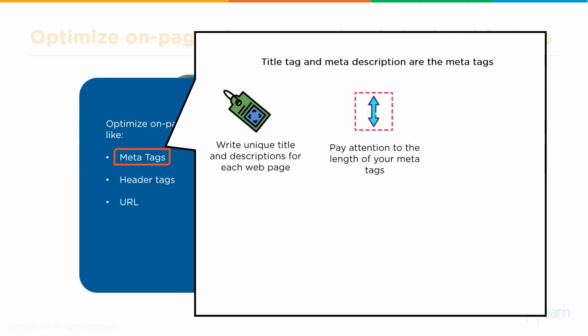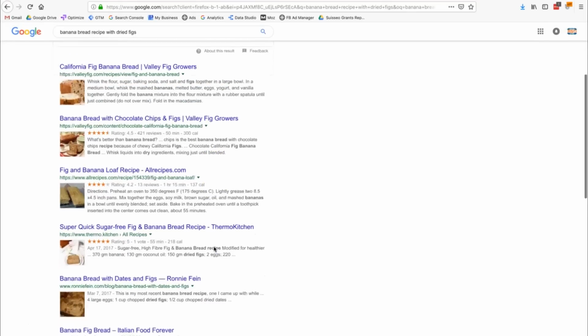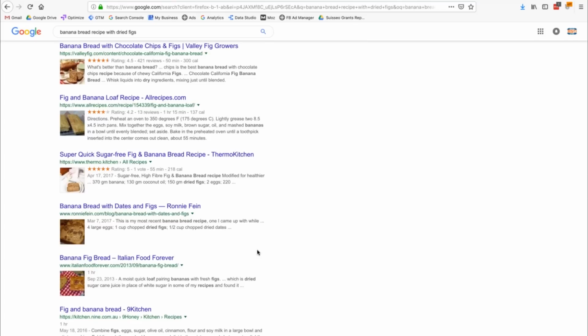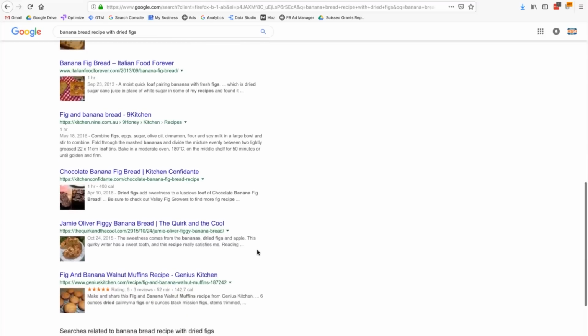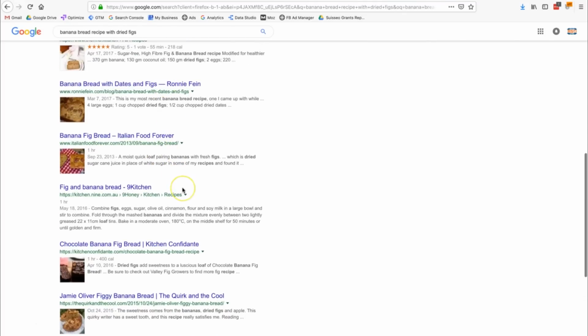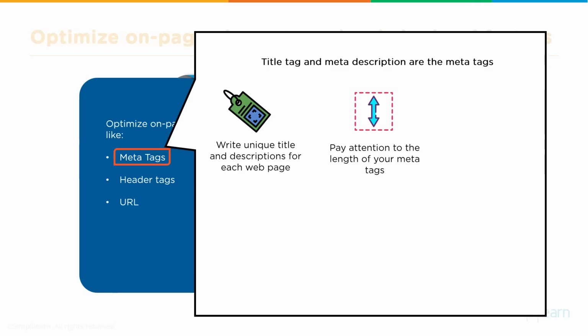So we want to be able to pay attention to the length of our meta tags. So if we go back to our search results pages, title tags are generally 65 characters. Meta description tags are generally 160 characters. So anything really longer than that, then what's going to happen is the meta description tag or the title tag will get truncated. And so if we look here, for example, we can see all of the title tags here fit the 65 character limit. But if you run over the character count on meta description, then Google is going to truncate the copy. So you want to stay within your parameters in order to avoid getting your content truncated.